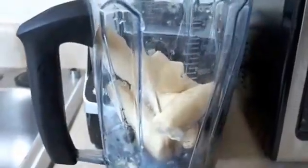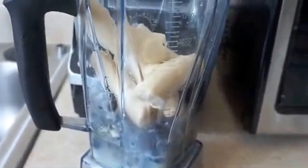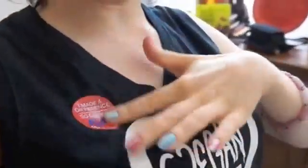Okay, so the power is back on, fortunately, and it is lunchtime. I actually just got back from voting. See, you got a sticker. So I'm pretty hungry now, so it's time for this smoothie.